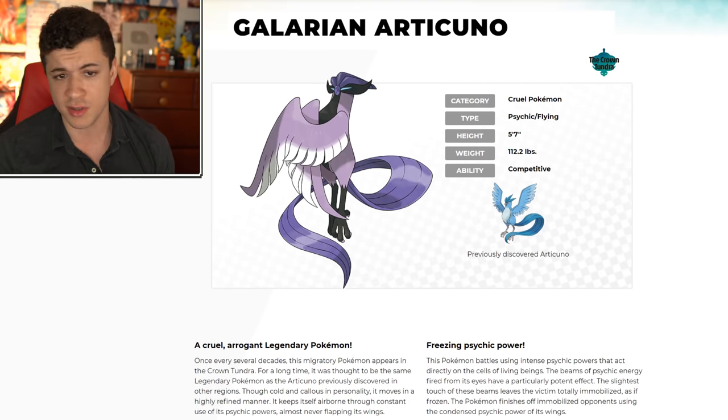Let's read about its freezing psychic power. This Pokemon battles using intense psychic powers that act directly on the cells of living beings. The beams of psychic energy fired from its eyes have a particularly potent effect. The slightest touch of these beams leave the victim totally immobilized as if frozen. The Pokemon finishes off immobilized opponents using the condensed psychic power of its wings. And its signature move? Freezing Glare. Freezing Glare is a psychic-type special move in which the Pokemon attacks by firing psychic power from both eyes. This move may also leave the target frozen.